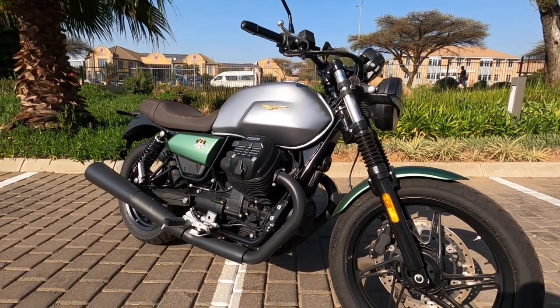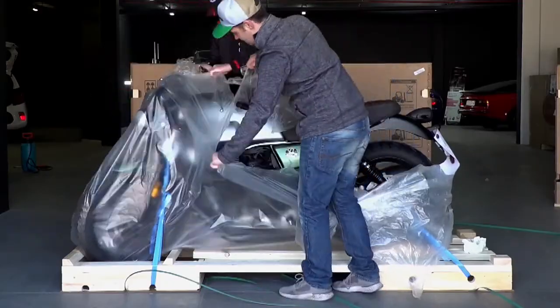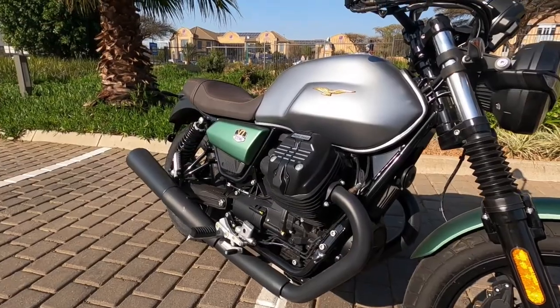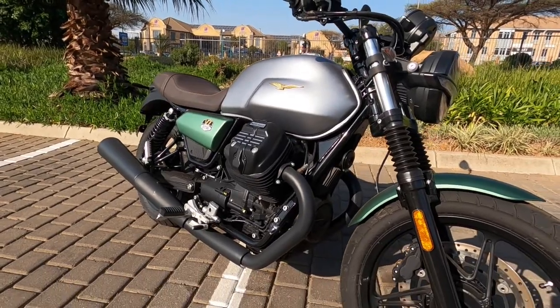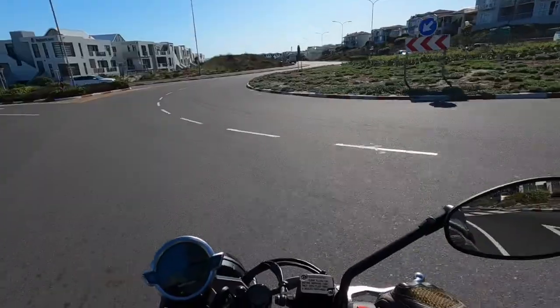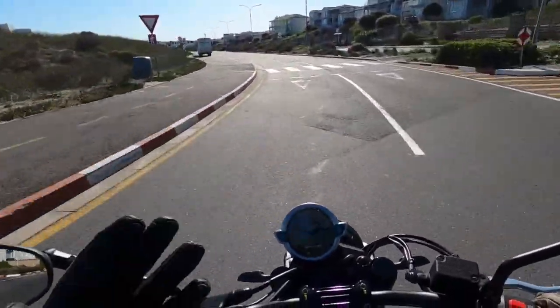Now, interesting fact, to South Africa, only 2 of these Centenarios arrived in our country, and the first one went to the Route 21 collection, and this is the second one, which is not for sale. We're going to be building the tribute bike. We rode it in Cape Town a little bit, and now she's up in Johannesburg, where we can start with a custom build.